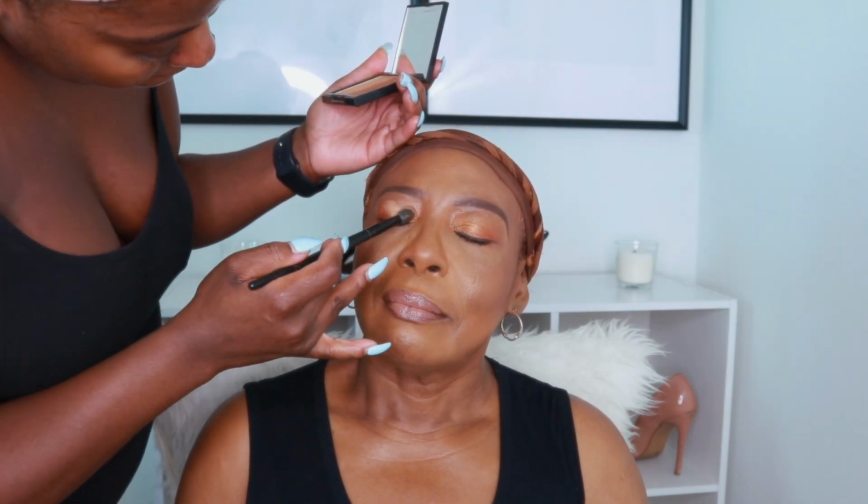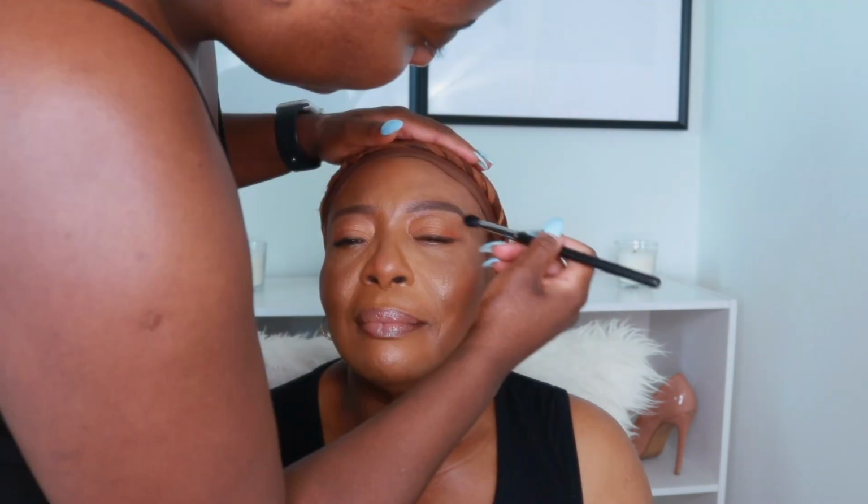And then I'm going to show you guys what I was talking about earlier. The orange, I felt like it was too much for her. So I went in with this shimmery color in my bronzer palette and just blended it out to tone it down a little bit. My mom was more comfortable in that. And then I just highlight her brow bone, just a little, nothing dramatic.